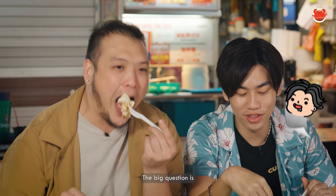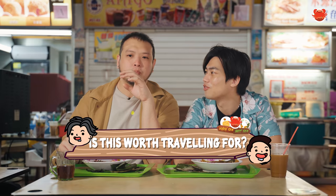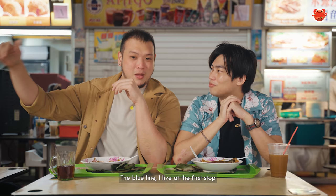The big question is, will you travel all the way downhill to eat this? I would try. I'll come all the way down to try. To come all the way again just for this? No. It's just damn far. The blue line, I am on the first stop. This is like the last stop. It's good, don't get me wrong. It's definitely worth the purchase. Just not worth 26 MRT stops. 26 MRT stops is a lot.